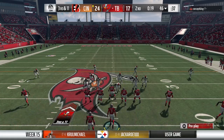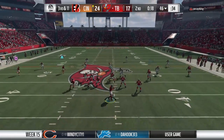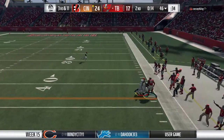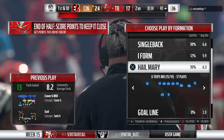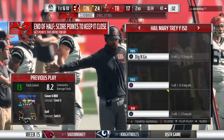Winston needing a big play after the sack as he leads the Bucs up on 3rd and long. From the gun, Winston. Going right side here, and that's complete. And he'll be out of bounds just shy of the 40. A gain of 13 and also a first down.